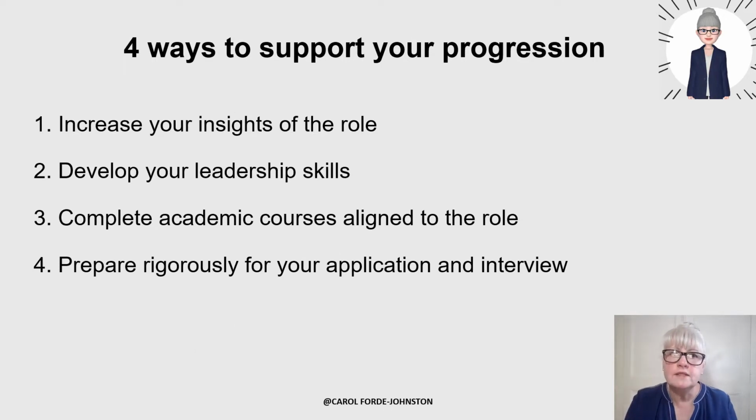So four ways to support your progression in relation to these roles. I would say increasing your insight of the role, and I'll give you some tips. Developing your leadership skills and completing academic courses aligned to the role, and preparing rigorously for applications and interview.